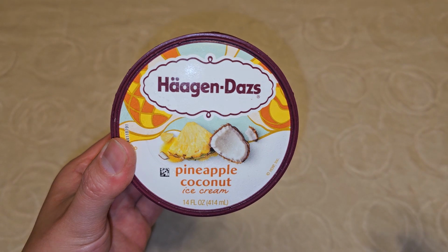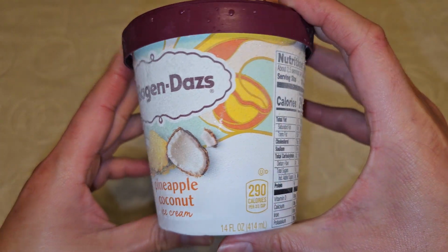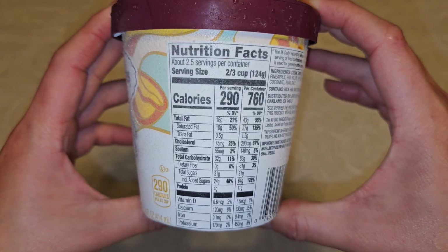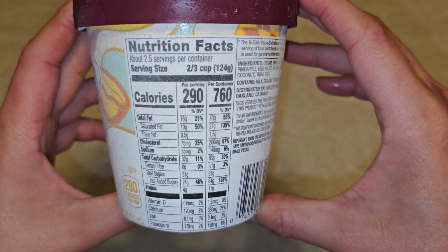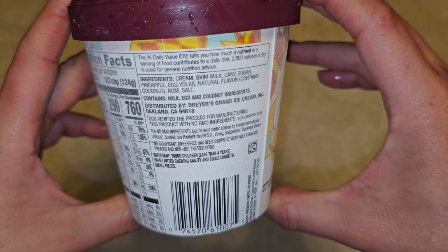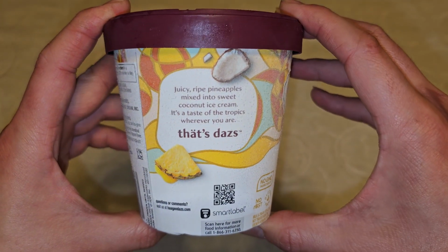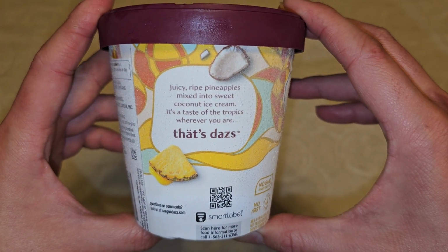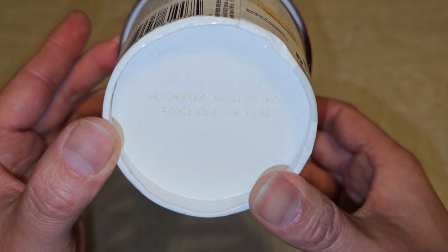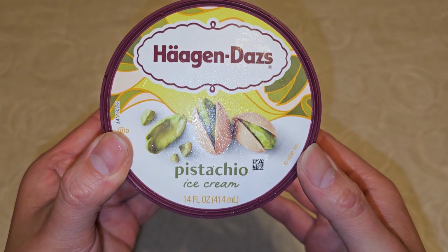All right, we got pineapple coconut. 290 calories. Some nutrition facts. Ingredients. Right, the little message there. And October. All right. Then we got pistachio.